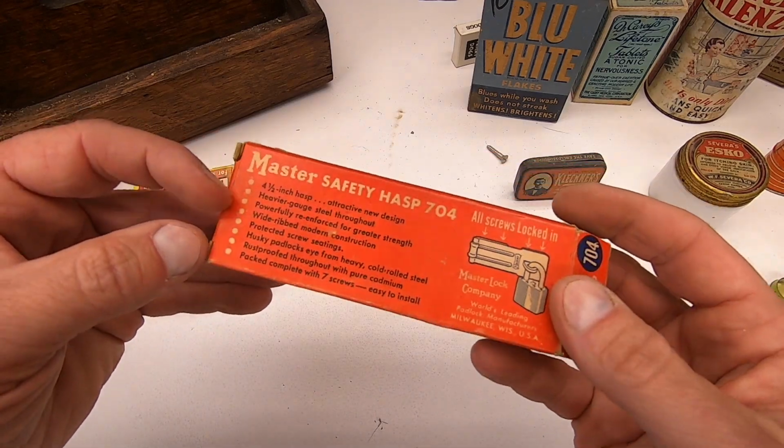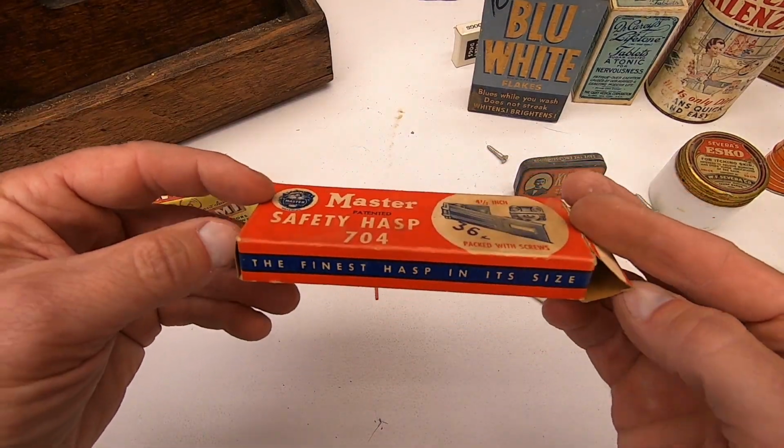Here we go. A pin. Chicago Alliance Against Drugs. No dope. City of Chicago, Harold Washington Mayor. This is a master patented safety hasp. Oh, check this out. This is old hardware, 36 cents.